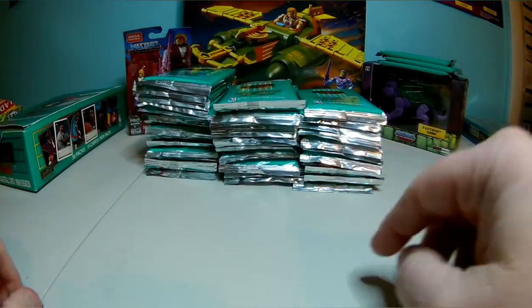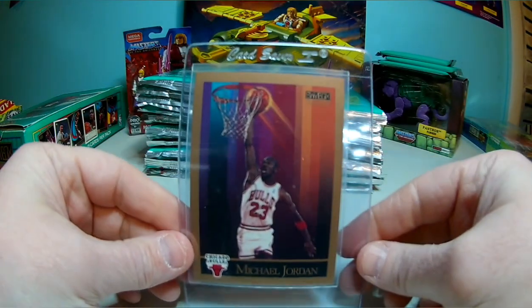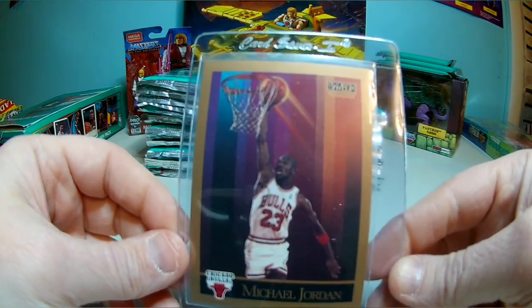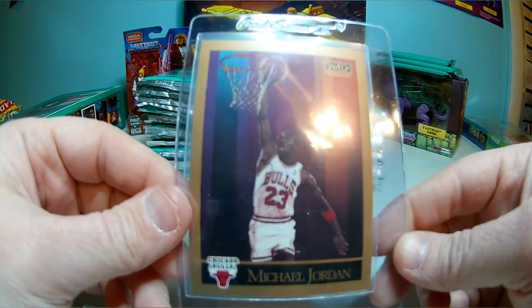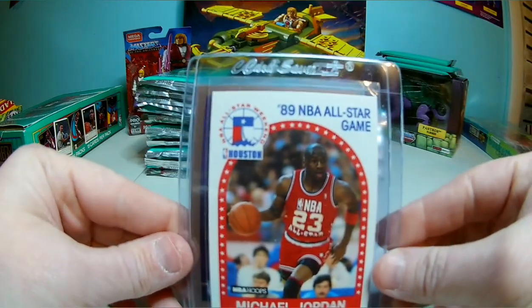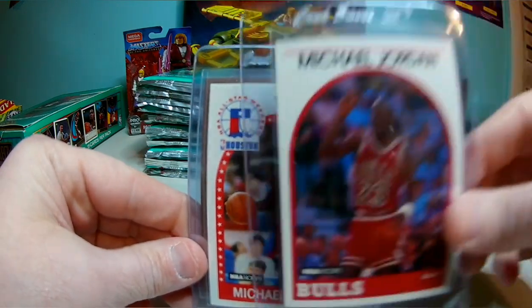Also, guys, this is the card that we're going to be searching for in this box of cards. This is one that I'm sending in with my SGC order tomorrow, and hopefully we get a good grade on it so we can flip this one and make some money. This is also another one that I'm sending in, another Jordan. Here's one more Jordan that we're going to send in.